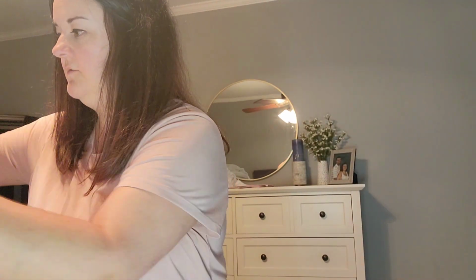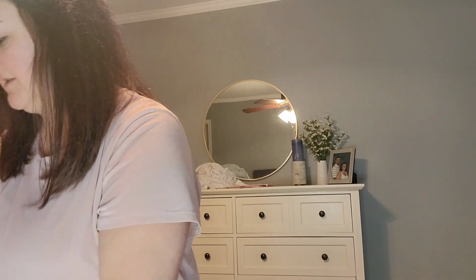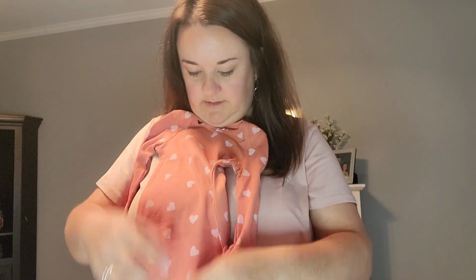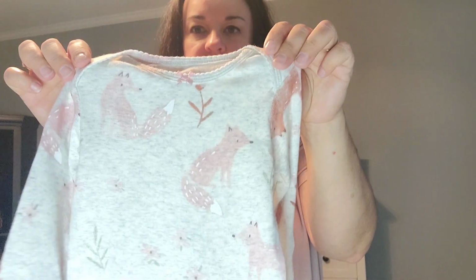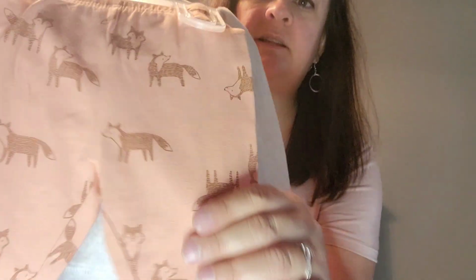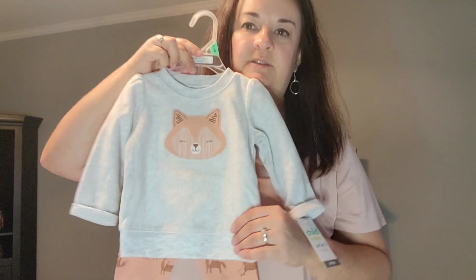All right, these are cute. These are from Ross, I think. It's four little long sleeve ones, so hearts. My husband loves foxes, so this one we got. This striped, and then hedgehogs. So these we got, and then we got the little pants to put on with it, you know, if we need to get them dressed. And this little outfit with a fox, the pants too, super cute.